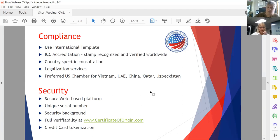And we also are able to help with legalization services. So if you need your documents to go to the Middle East and Egypt consulate has to sign it, that's fine. We can help with that. We actually have heard just in the past couple of weeks that if you're shipping food products to India, you're probably going to need our stamp on your documents. We've gotten a lot of business from that lately.